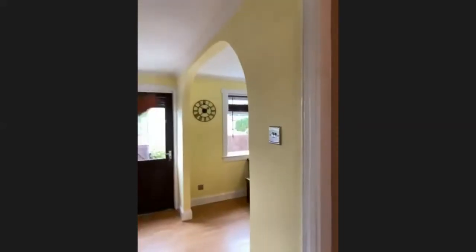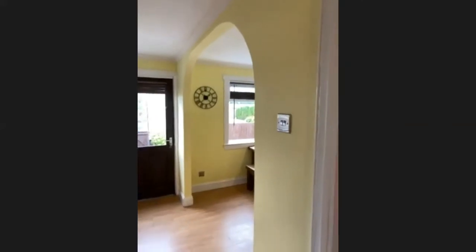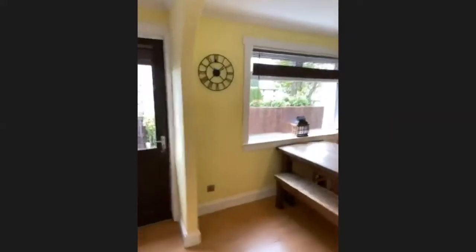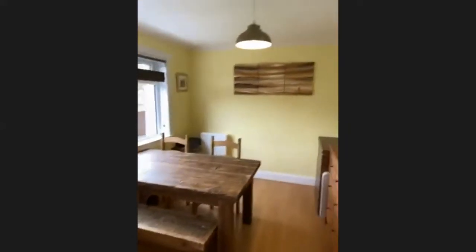They've installed this archway. I think in the neighbour's house, certainly, there's a dividing wall here with a door through, so it's two separate rooms. But I think this has opened up the space really nicely. And got an open plan kitchen diner. Great.